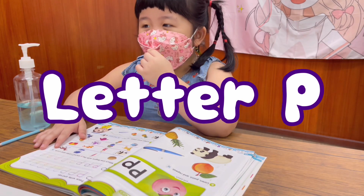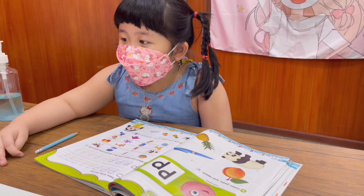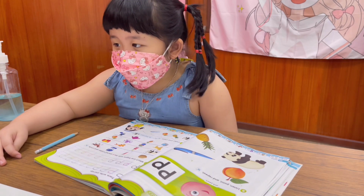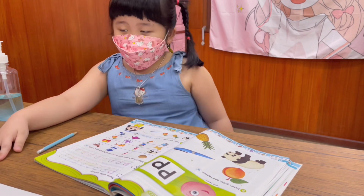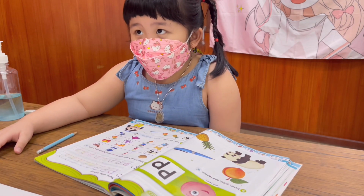Can we go back to here? What letter is it? P. Yes. And this is big? P. It is small p. And what is the beginning sound? P. Can you say p?